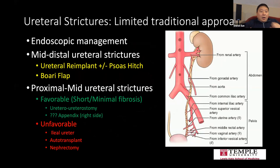Now, when we talk about ureteral strictures, there's limited traditional approaches here. For ureteral strictures, you could start off with endoscopic management, but we know that the failure rate and required retreatment rates are high. When you come to mid and distal ureteral strictures, you have a little bit more options because the bladder itself is relatively mobile. So you can do a ureteral reimplant, but you can also add a psoas hitch and extend further with a Boari flap. But when you get to the upper half of the ureter, you start running out of options. In the beginning, before we really started developing some of our techniques, I used to do more ureteroureterostomies, which are just primary repairs of the ureter.